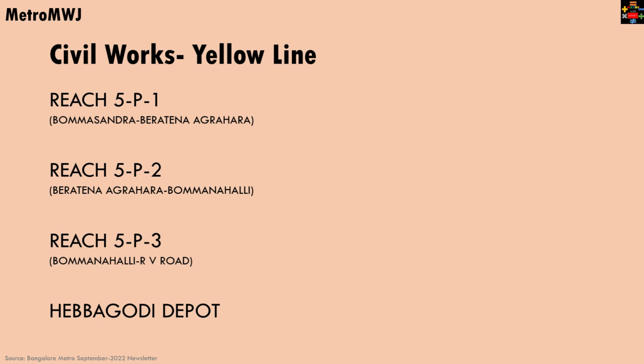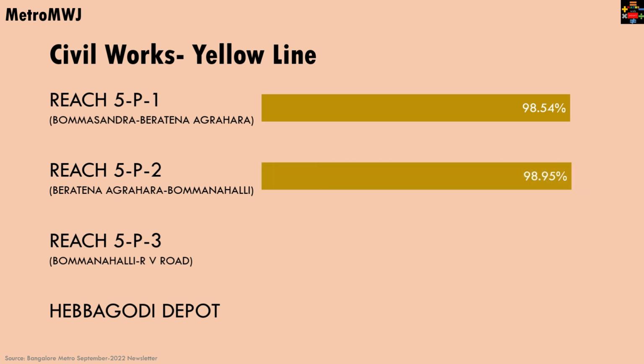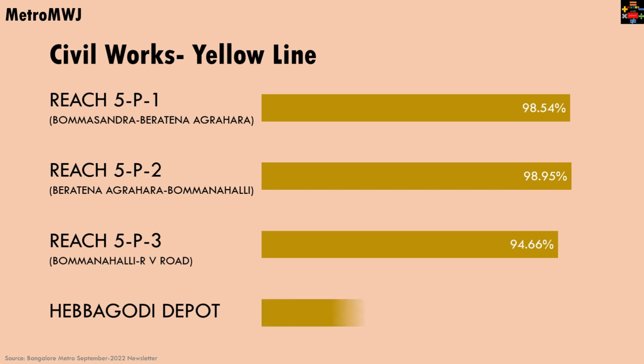Let us have a look at the civil works on the yellow line. So the first reach of the three in the yellow line from Bommasandra to Veeratenagrahara is 98.54% complete. The second reach from Veeratenagrahara to Bomannahalli is 98.95% complete. And the third reach of the three from Bomannahalli to RV Road is 94.66% complete.